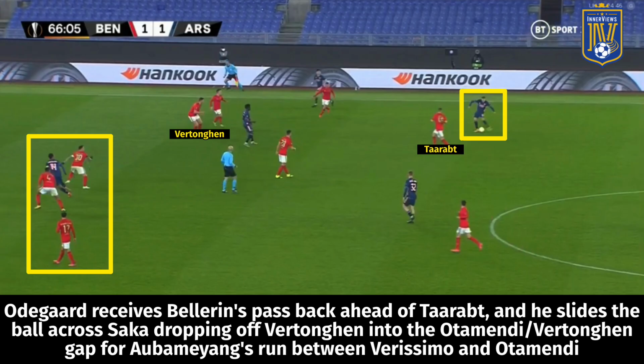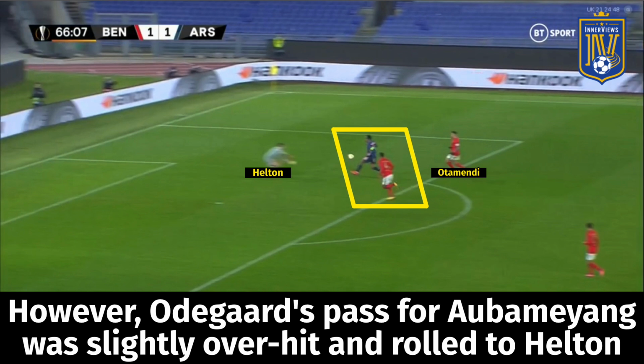Later on in the second half, you witness Odegaard receiving Bellerin's pass back ahead of Tyrrell, and he slides the ball across Saka, dropping off Vertonghen into the Otamendi-Vertonghen gap for Aubameyang's run between Verissimo and Otamendi. However, Odegaard's pass for Aubameyang was slightly overhit, and it rolled into Helton.